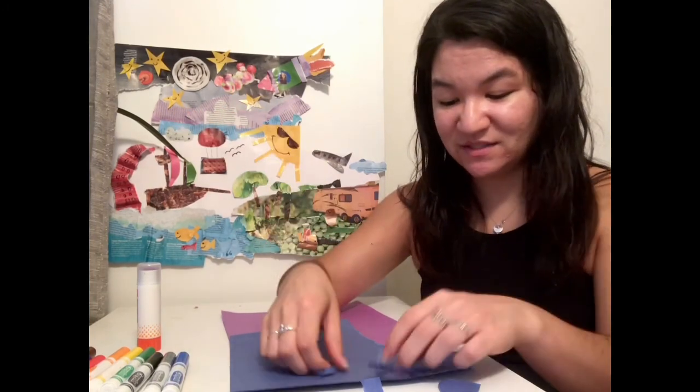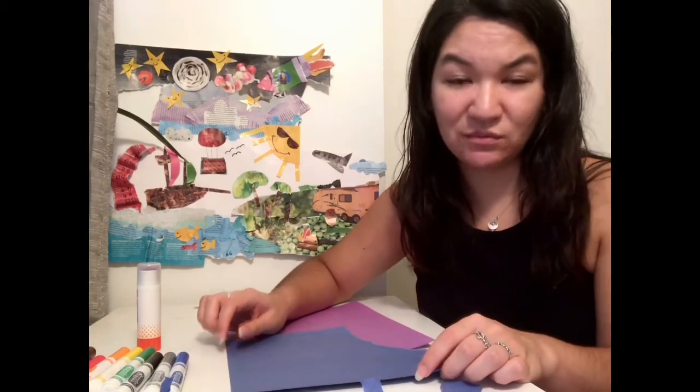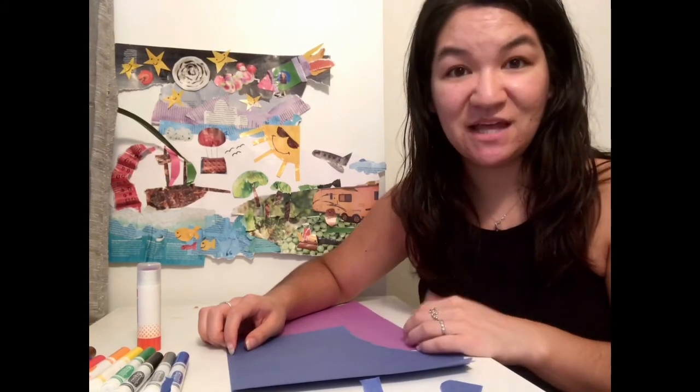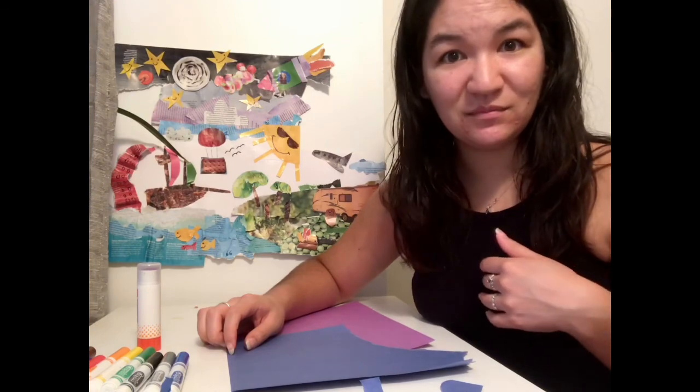Awesome. And then the rest, I know I wanted that shape, but I think the rest of it I'm just gonna rip up, see what shapes I can come up with, and then kind of piece them together. It's kind of like a puzzle, and we get to make up what pieces go where.